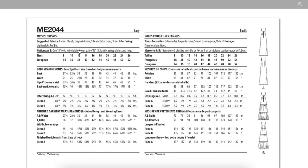Let's see what they recommend. Cotton blends. Yeah, I was going to suggest some kind of chambray or a cotton and linen blend would be lovely. Crepe de chine, silk and silky types, and then voile. So they're erring on the side of silky, drapey, and lightweight. I don't know necessarily that I believe that it has to just be that. I think you can definitely go into some of the linen types. I think maybe even a gauze could possibly work.